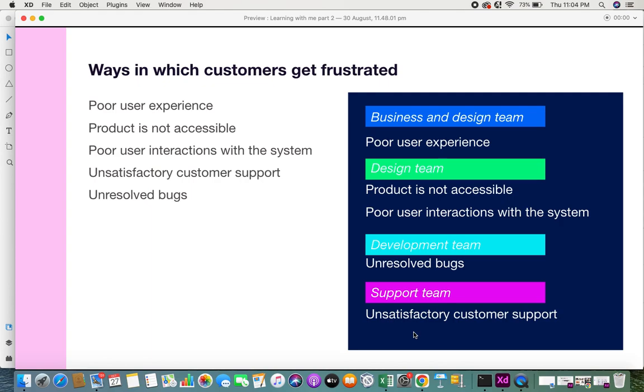But what I feel is it's always better to resolve your bugs at the earliest possible without keeping them in the parking lot, because you would never know what type of frustration it's creating for users and customers, and you would not know how much these bugs frustrate them, which causes customers to either abandon your product, switch to other products, or use your product less frequently. So these are some ways in which customers can get frustrated.